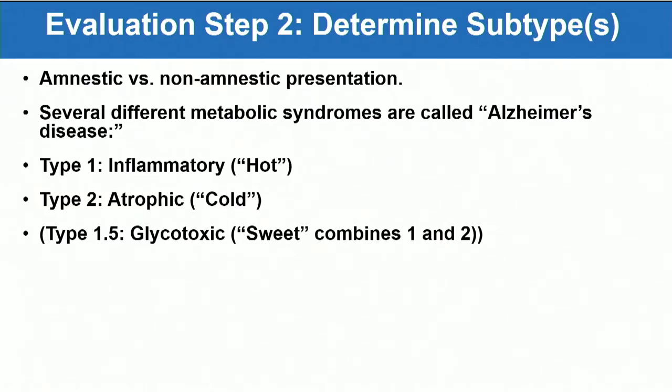And then we call this type 1.5, glycotoxic or sweet, and it's very common because it's like the worst of both worlds. So on the one hand, you're eating too much sugar, and a lot of Alzheimer's disease, by the way, is that we're living in a way that our bodies were not designed to live. We were not designed to eat a bunch of sugar. It just doesn't work, unfortunately. So when we do that, what happens?